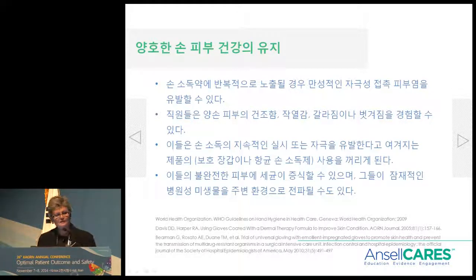But it's particularly concerning because when staff have cracked skin, their skin can become colonised, and so they can in fact be spreading infections around the hospital or to patients or to the environment. And that's not a very good situation at all.